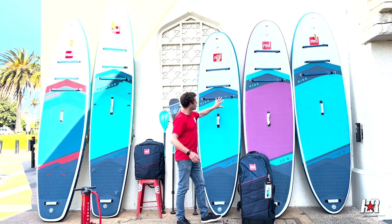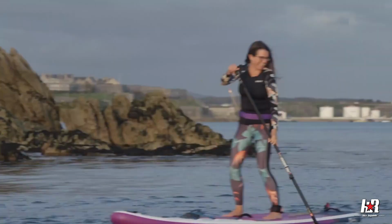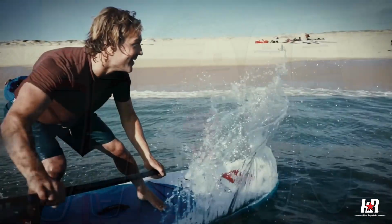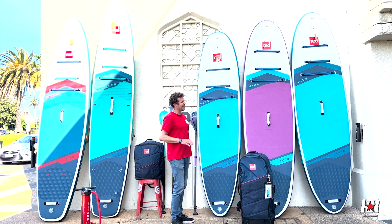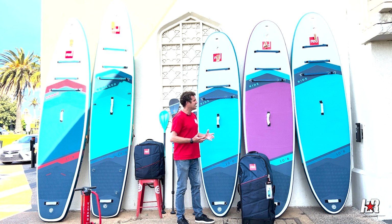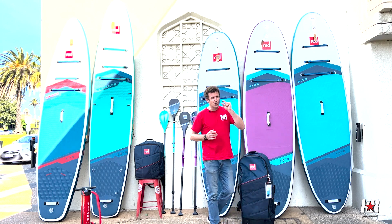For the smaller rider, or for the rider who wants to do a bit of all-round paddling but also have a fun time on the waves and be a little bit more dynamic with their turns, playing around in some waves as well, you might want to consider coming down towards the 10.0. But I'd say, in my mind, around that sort of 60, 65 kilos is probably where you'd start switching up to the 10.6. And then the 10.8, 2 inches difference.